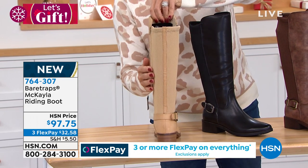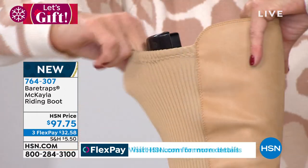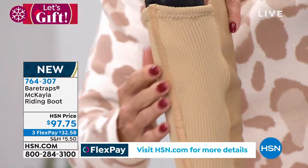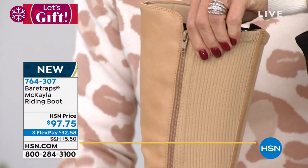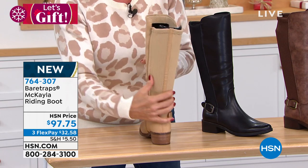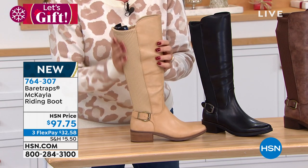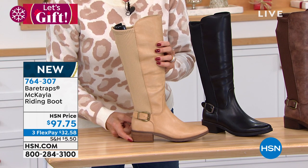This is all stretchy. This is all gonna be able to really work with the size of your calf, whether it's developed or it's not. Mine is pretty scrawny, but I know it is a challenge for a lot of us when it comes to getting a tall or a knee-high boot. That challenge has been taken away thanks to the design from Baretraps, and I know Grace is gonna talk about the designer himself.